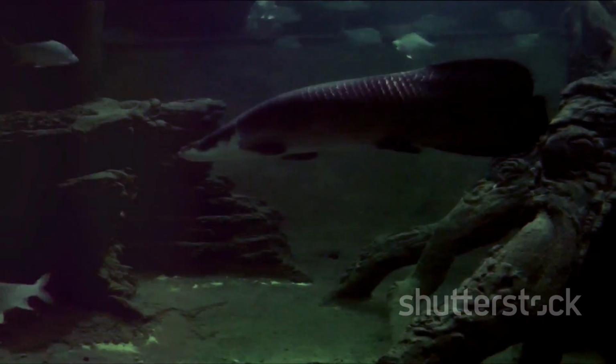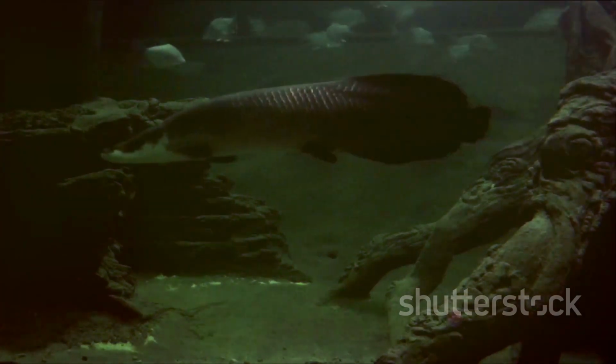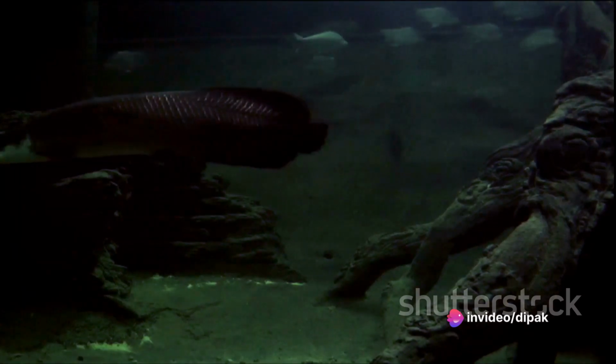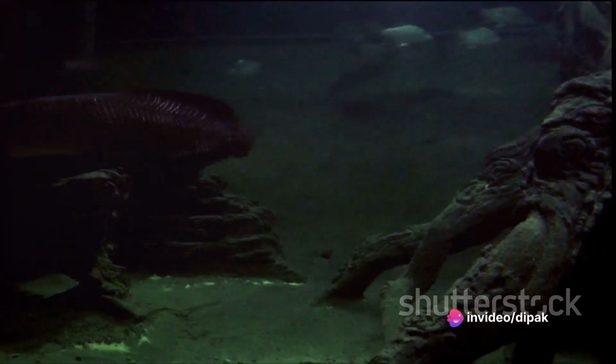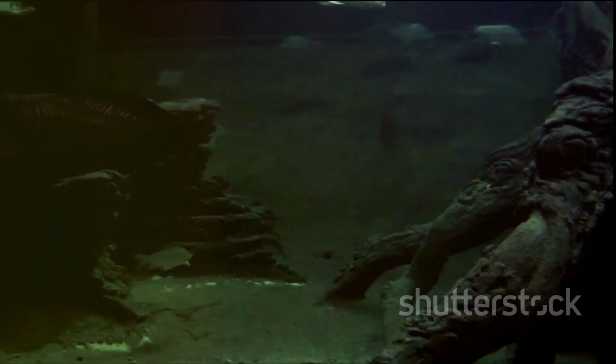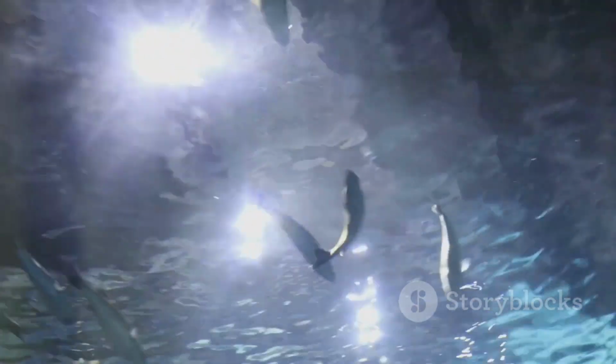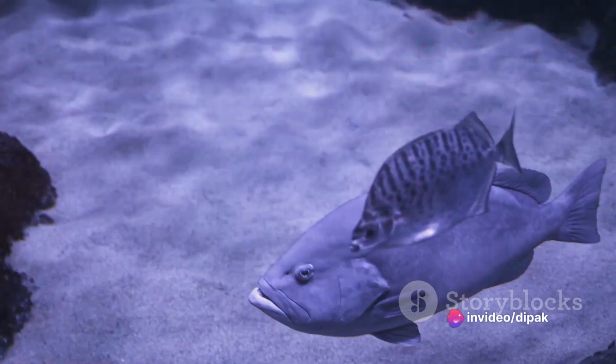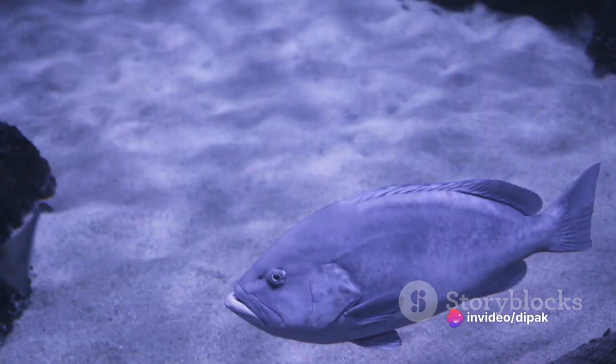Imagine you're a fish in the deep sea. Light is scarce and visibility is near zero. You're essentially swimming blind, but with passive electroreception, you're not completely in the dark. You can detect the electric signals from other creatures, giving you a sense of who or what is around you. You can sense a predator approaching or a potential meal swimming by without having to see them.